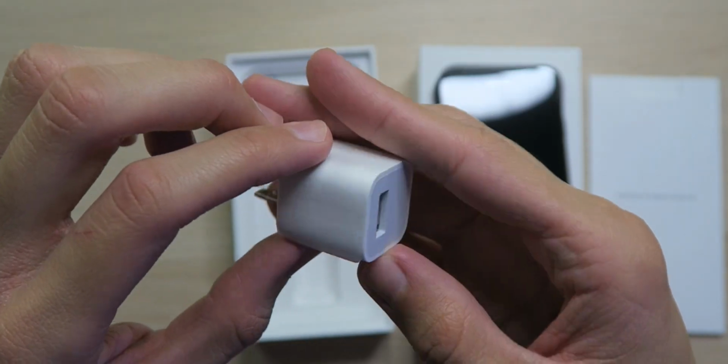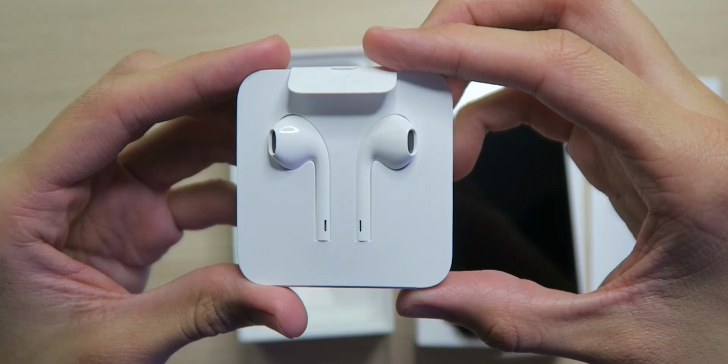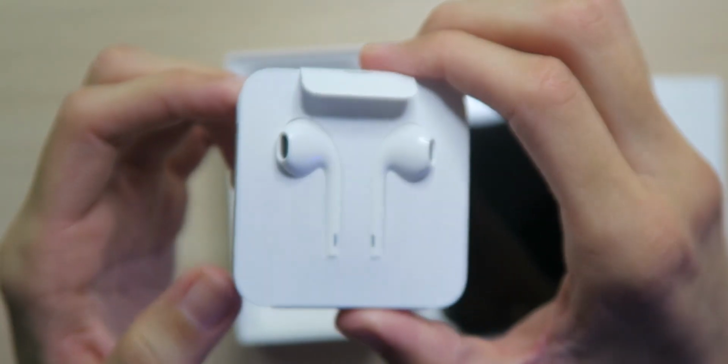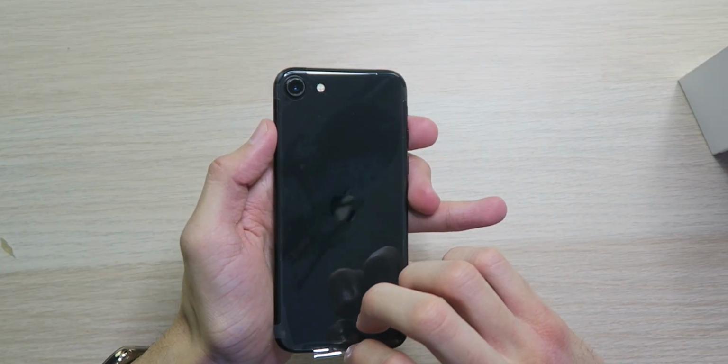Now this right here is where things kind of go haywire. We got a 5-watt charging brick, which really sucks. Although I have enough fast chargers laying around, I never use the Apple ones anyways. The last time we're gonna be seeing EarPods inside the box, along with the lightning connector on the end. And the lightning charging cable, which once again, I never actually use. And then onto the phone. Let's get this thing unwrapped.